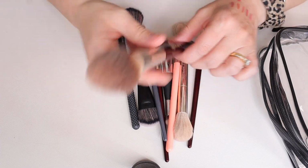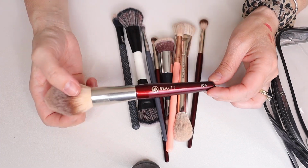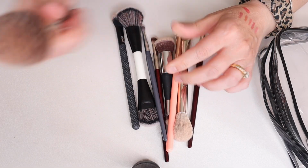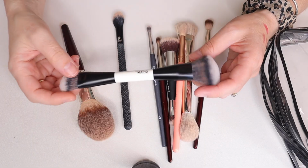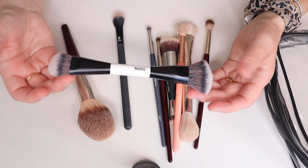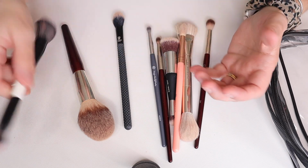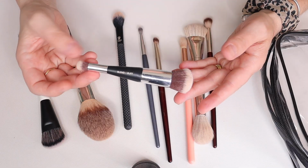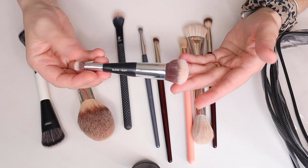For brushes, I'm bringing this for my powder. This is the BK Beauty 104 brush, perfect for my Givenchy powder. Then of course I have my Makeup & Mario F4 brush. This is perfect for cream bronzer and cream blush, which I need. I have my Nudestix Blend and Buff, perfect for concealer and my foundation.